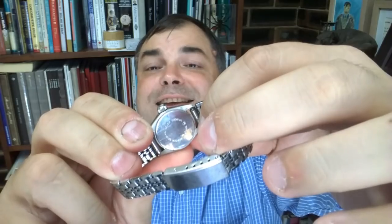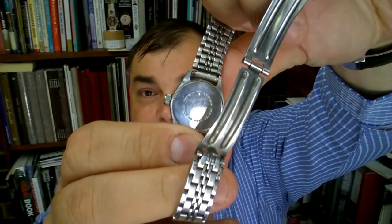But what I'm trying to show you is, the back of it has got a special Oyster case. It's also got a screw-in crown. So this piece here does have grommets and gaskets. Yes, it does.